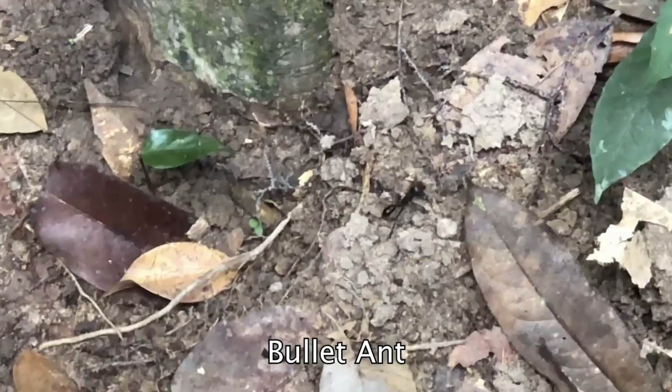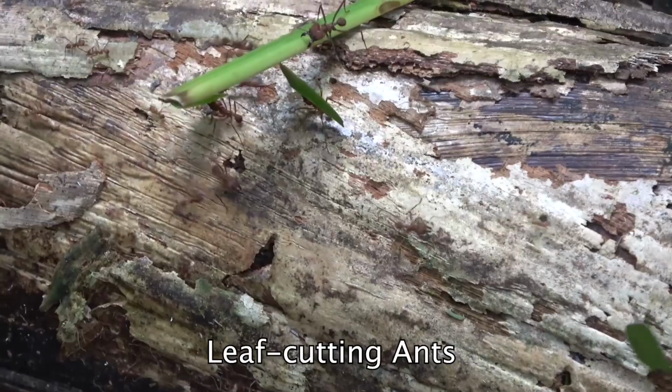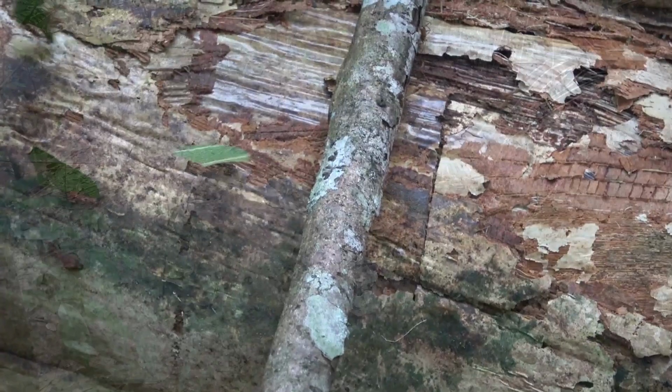Leaf-cutting ants, going in both directions. What a logistical process. All the leaves are going in one direction. Take your leaf over and drop it off and go back for more. An obstacle doesn't seem to bother them. Under or over. This is one huge nest.